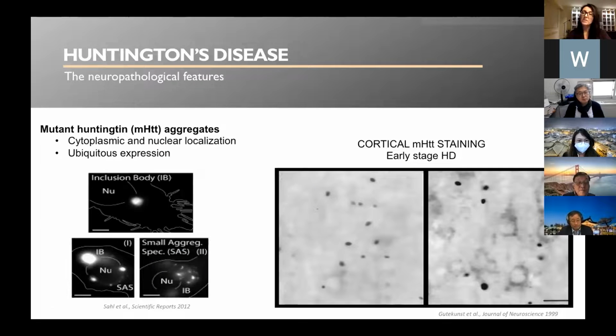Another hallmark of the disease is the fact that the gene mutation will cause the expression of the mutant form of the Huntington protein. Huntington is very important in synaptic transmission, is sort of a scaffolding protein. So when this mutation starts to occur, you'll see these aggregates found in the cytoplasm and the nucleus of various cells, and in fact, in every cell of the body, because this is driven by a genetic mutation. Here you see a picture of these cortical inclusions in an early stage HD patient.